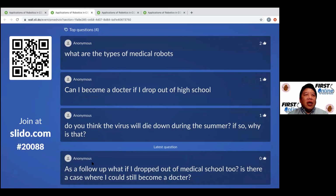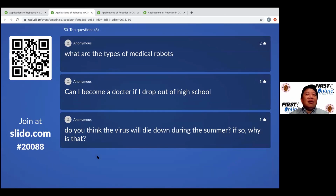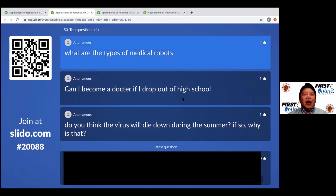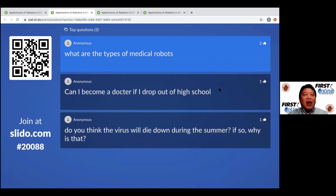I think unfortunately we only have time for one more question, and then we'll end it here. What are the types of medical robots? See my list. I provided a list of 5 or 6 of them already.